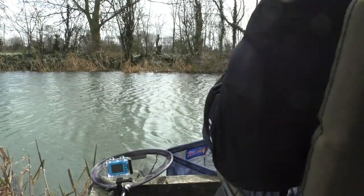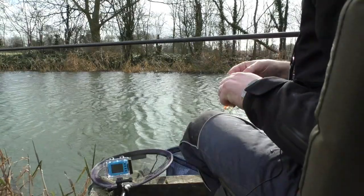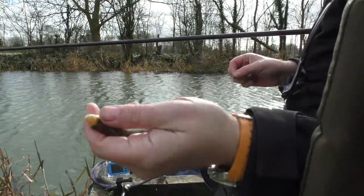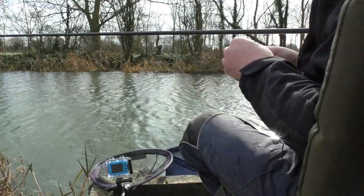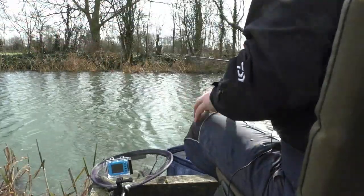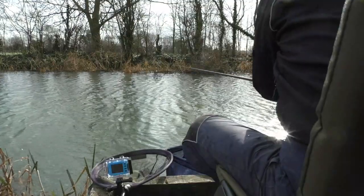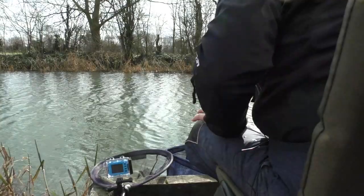And there we go, another little tiny perch. And there's thousands of them in here, and they're just beautiful little fish, fin perfect, probably never been caught before. And it's just good fun. If this wind had died down, or it was the middle of summer, you'd absolutely bag up.